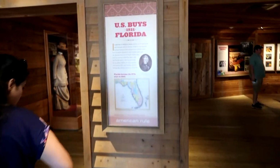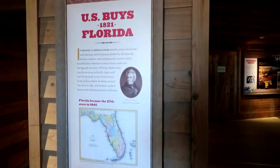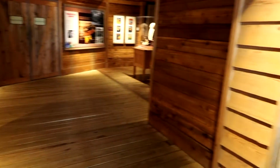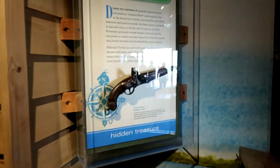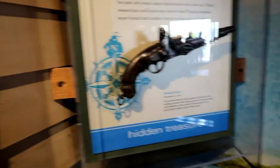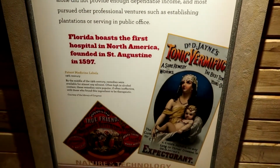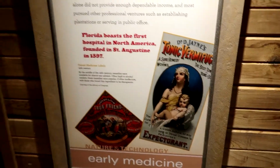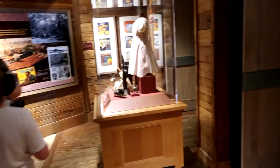In case you didn't know, the U.S. bought Florida in 1821. Pirates and privateers. Florida boasts the first hospital in North America, found in St. Augustine in 1597. Again, we were just in St. Augustine yesterday.